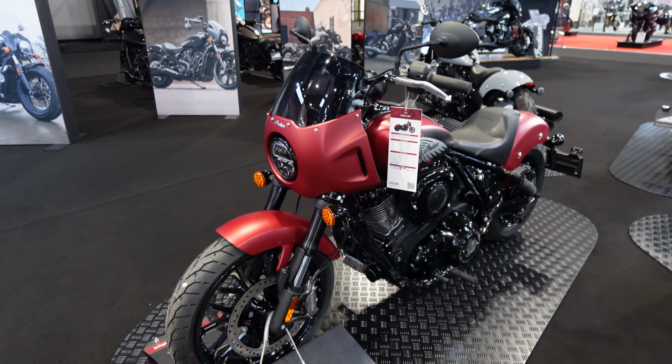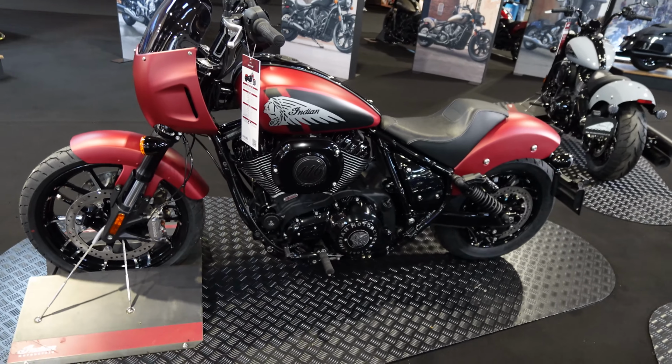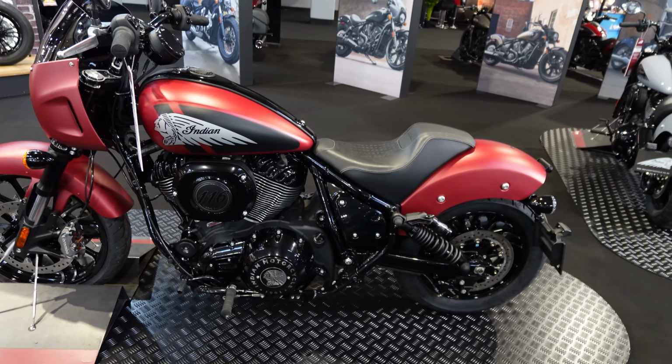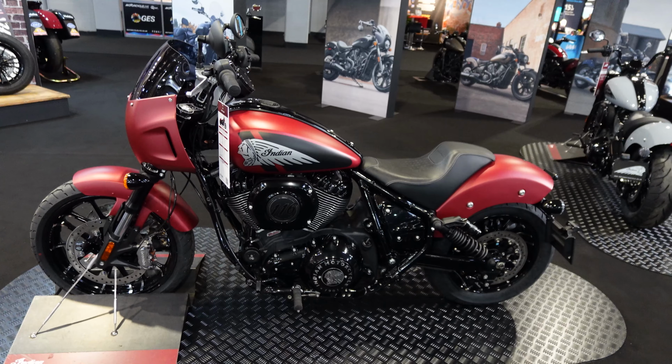So first up, what we're looking at here is the Sport Chief, 116 cubic inch. It's got that big V-twin underneath it. Not a lot else, and the bike just looks muscly, you know. I mean, it's just big. It's got that quite stubby front end, but still looks pretty cool.